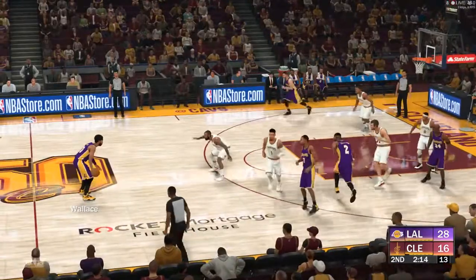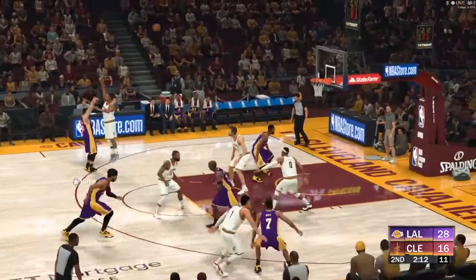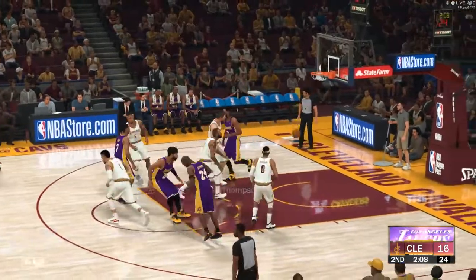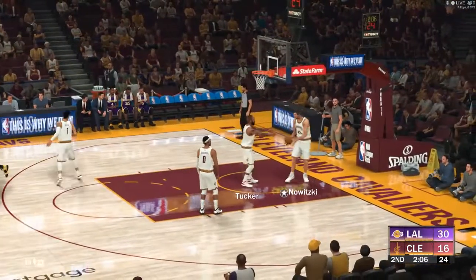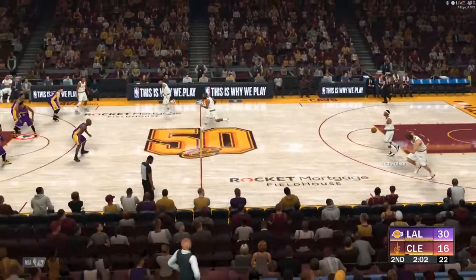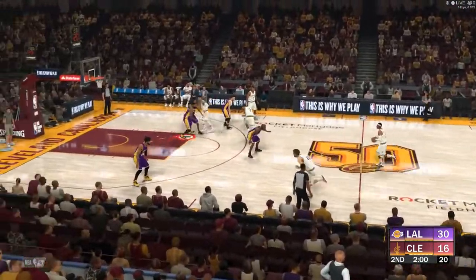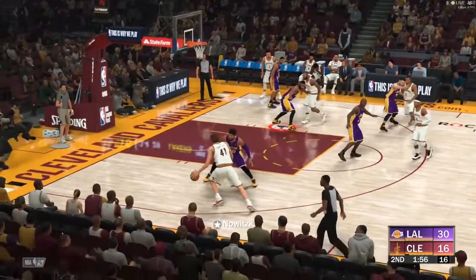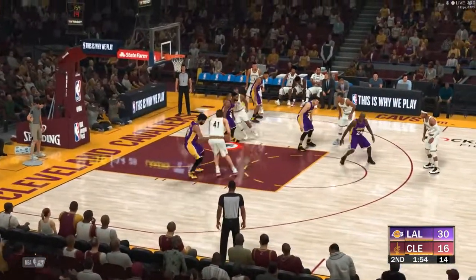Cleveland on defense, down by 12. For 3, Hayward. Second shot opportunity, and Thompson gets it to go. Well, if it ain't broke, don't fix it. They keep getting it in the paint and continue to score consistently. They could use a big shot here to get this offense going. Too many empty possessions. Right now, they need the basket.